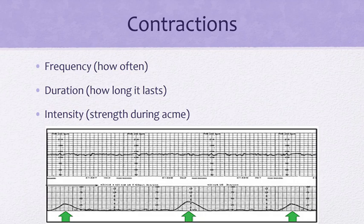Here's a picture of contractions. You see on the bottom with the green arrows, those are the contractions. The squiggly line above it is fetal heart rate. So how your contractions are measured is by the frequency, which is how often they're coming.